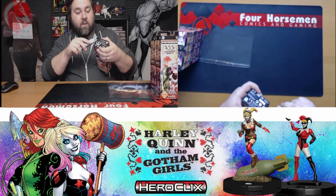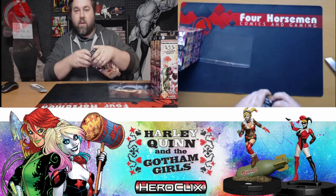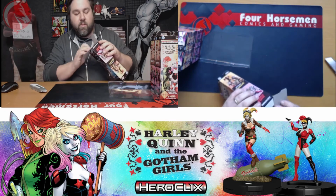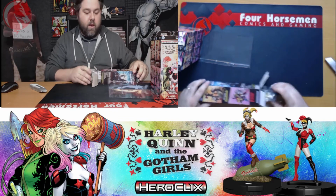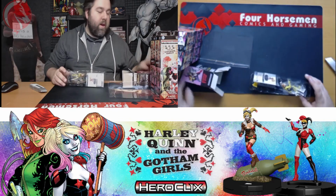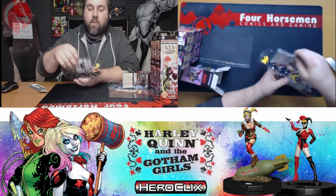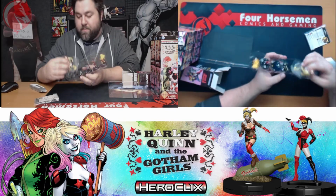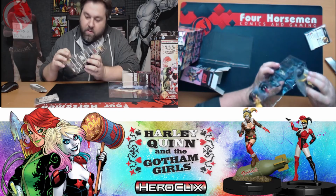I like to play theme teams. If you're not a HeroClix player, then theme teams mean teams that are sort of similar to teams that you would find in the comic books rather than mixing and matching heroes. So to have some more Joker options for some Gotham City Underworld or some Arkham Asylum theme teams is a really cool idea. It looks like we have pulled our first super rare.